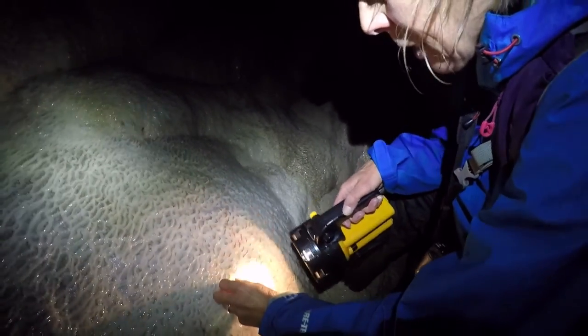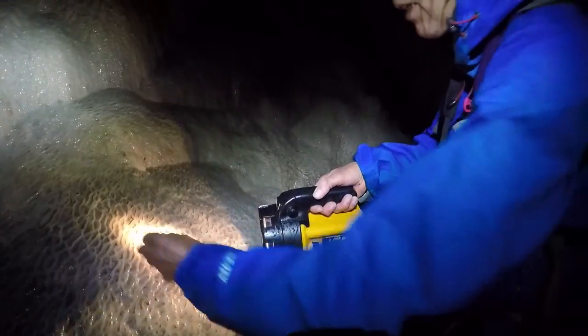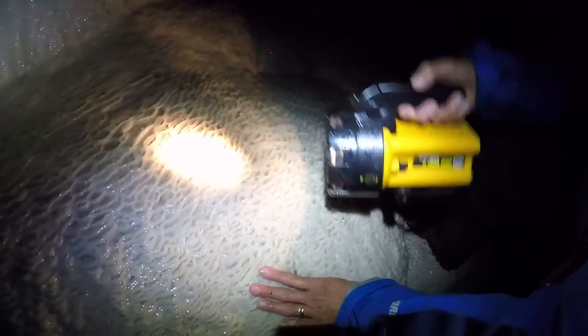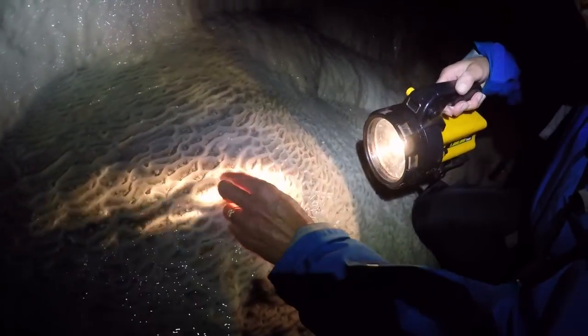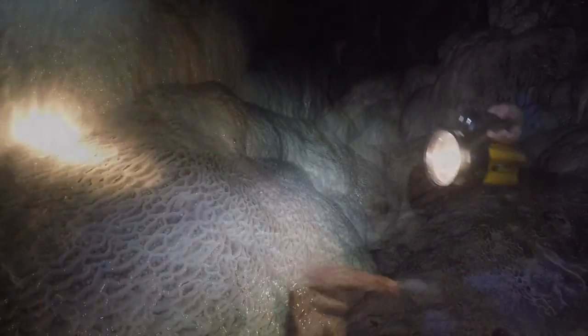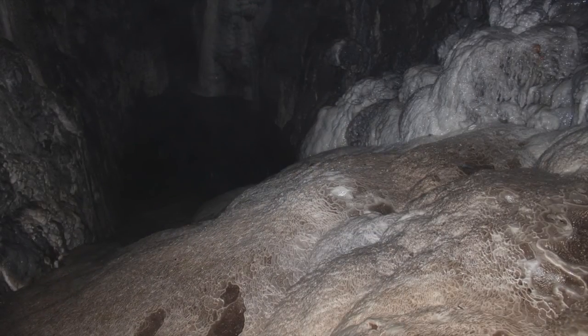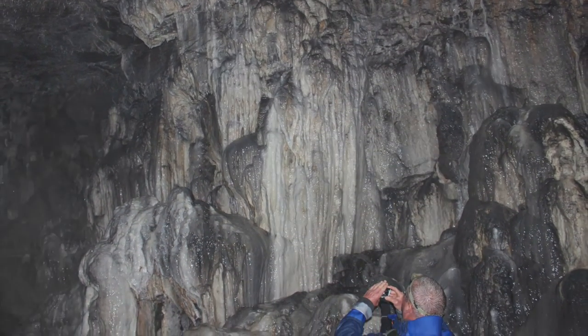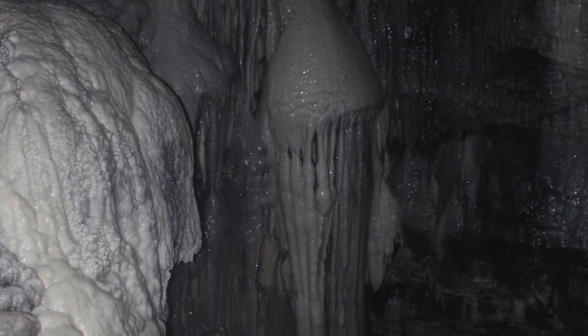Granules of calcite. They look like bits of slate, don't they? Hailstones. Look, they're all over here.